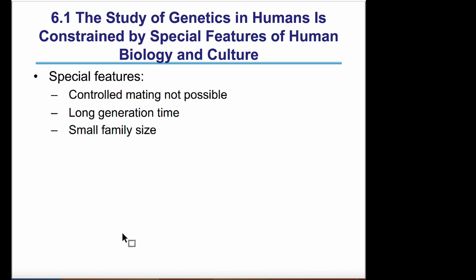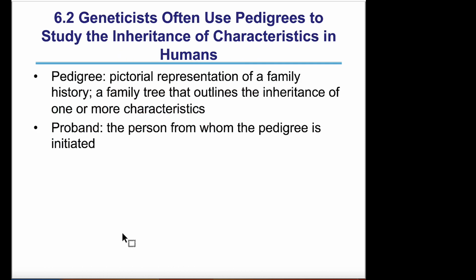Oftentimes a pedigree will be used, which is a pictorial representation of a family's history for a specific trait or disease, and it pretty much acts as a family tree, and it outlines the inheritance of one or more characteristics. In a pedigree, the proband is the person from which the pedigree is initiated, the person that's initiating the need for this.